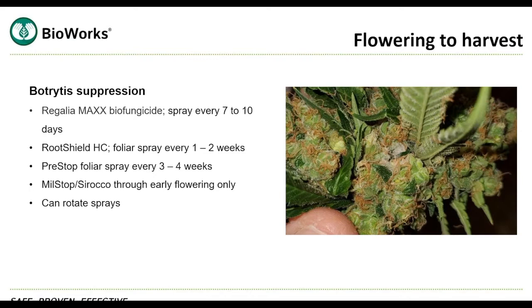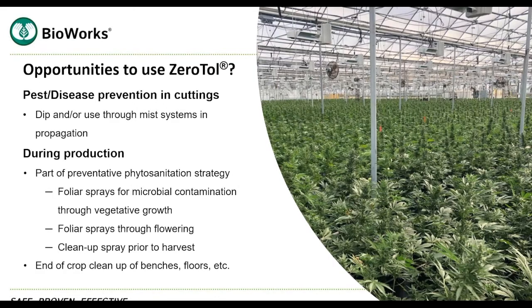And as I said, potassium bicarbonates like Milstop and Sirocco through those early flowering stages only. None of those products will give you guaranteed botrytis control, but they all will help with suppression of botrytis. I think one of the few tools you can use practically up to the day of harvest is hydrogen peroxide. So products like Xylitol here, as I said, these are very, very versatile products.